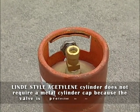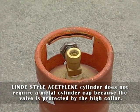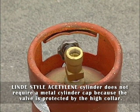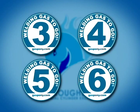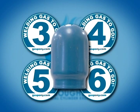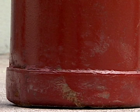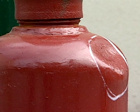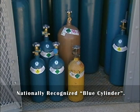The only exception is the Lindy-style acetylene cylinder, which does not require a metal cylinder cap because the valve is protected by the high collar. Otherwise, because of federal law, Thoroughbred will not pick up and transport these size cylinders without the metal cylinder caps. Unacceptable cylinders cannot be traded into the program under any circumstances. With Thoroughbred, a customer will consistently receive a new or freshly painted DOT-compliant cylinder with each transaction.